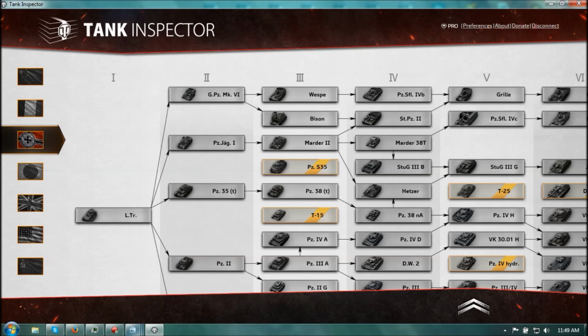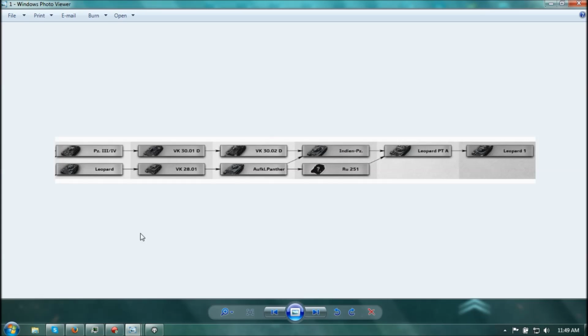So basically I'm going to show you the picture right now. As you can see here, coming right after the Ask Panther is going to be a new tier 8 light tank for the Germans called the RU-251. Now this is basically an early model of the Leopard. I looked at a few pictures, so it kind of looks like a Leopard tank. So if people enjoy playing the Leopard, they might enjoy playing the new tier 8 light.